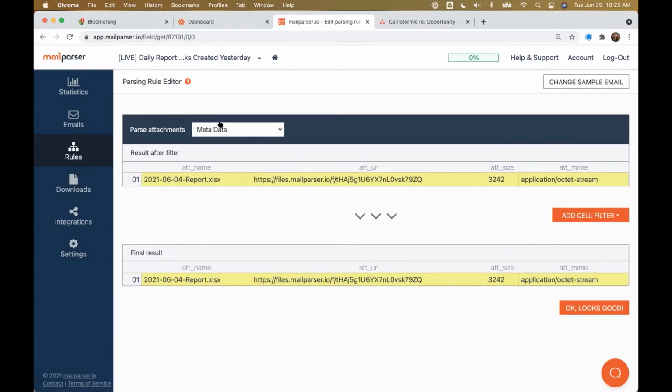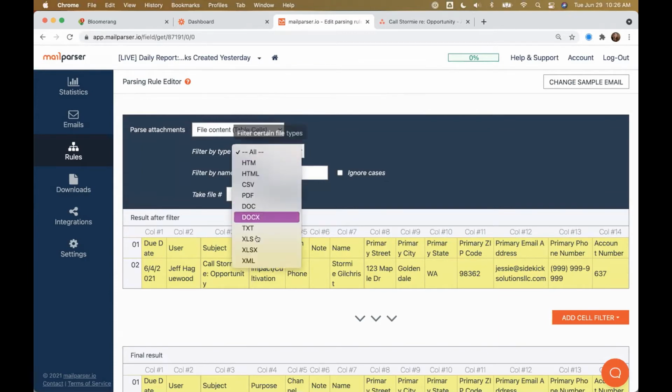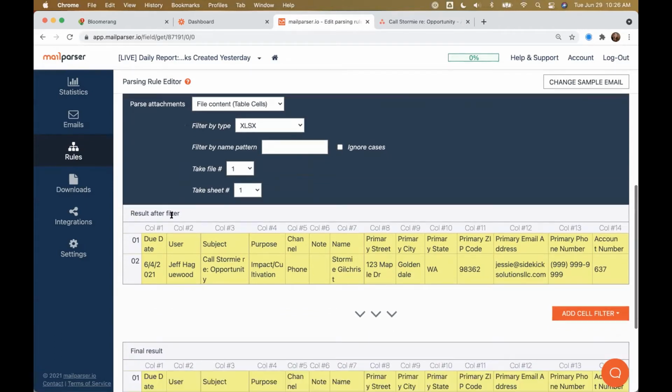Now, when we parse an attachment, the first thing we'll want to do is decide how we want to parse it. For this purpose, if we want to treat each record in the report as a separate piece of data, we want to select File Content Table Cells. And you can see that it's going to show that each of my columns then becomes its own separate field. For filter type, we're going to select that it's an Excel file that comes from Bloomerang. And you can see it has all the data formatted.